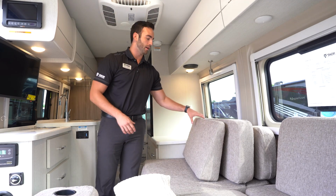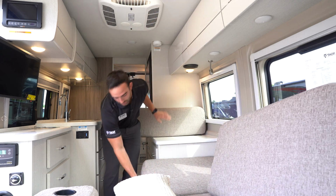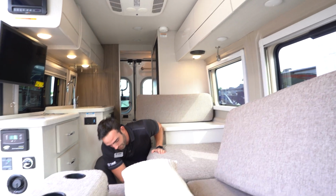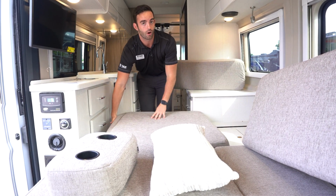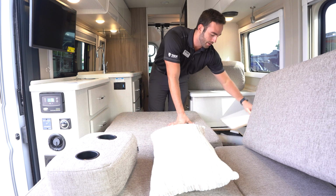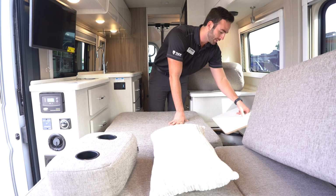As we pull out this separate area, you're going to notice again, we have an additional cubby. However, this one isn't going to be used for storage. It's going to be used to access your holding tanks as well as your full house water filter. So just right under here is going to be where you're able to access any of the plumbing that you may need to get to.